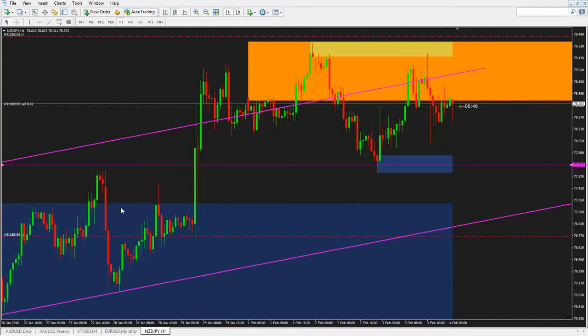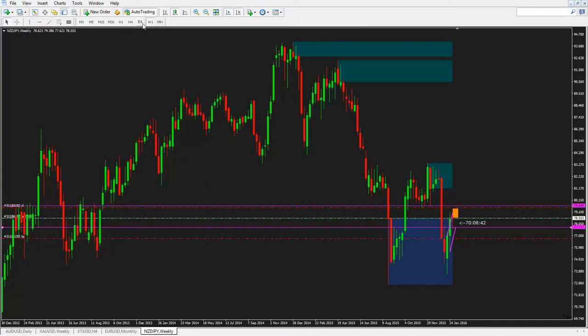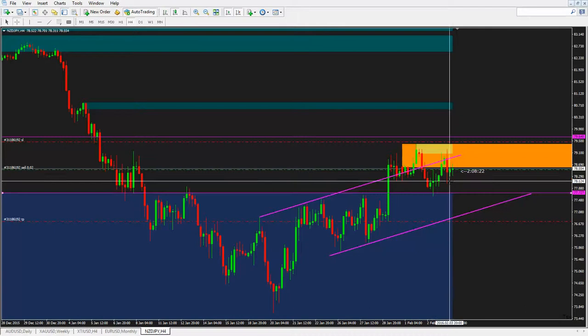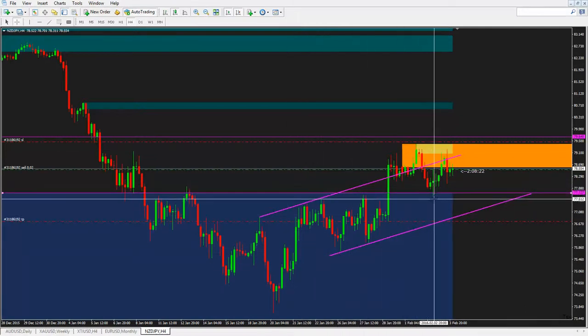Okay, so New Zealand dollar and the Japanese yen. I am short on this at the moment. We've been moving up for the past 2 weeks. Okay, so it does look fairly bullish, but what I've spotted is this resistance. Then on the 4 hour we've got this bear engulf that came into play.